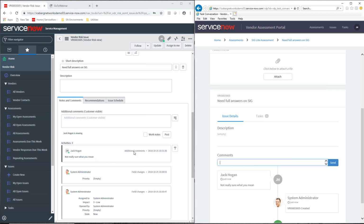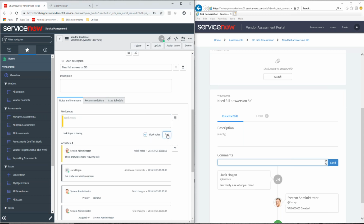This is how people work in today's world. They have mobile devices. They're chatting. They're blogging all the time. So now I can explain back to Jack saying there are 2 sections requiring info. And I want to make sure that it is visible to Jack. Now this should come across here to the other portal. No, so 2 more sections.